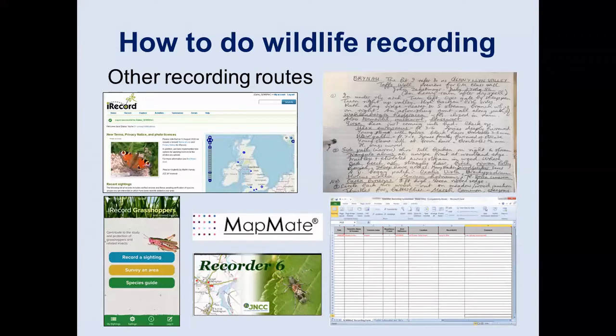Perhaps you didn't fancy either of those routes. There are other ways that you can send us records. So as I said, SEWBReCORD and the app are both iRecord products. They feed into the iRecord database. So it's fine to also use iRecord itself if you prefer. So say you travel around the country and you want to be able to enter your English records in the same place, just use iRecord to do that. The data gets to us in the same way. It just takes a little bit longer from iRecord.